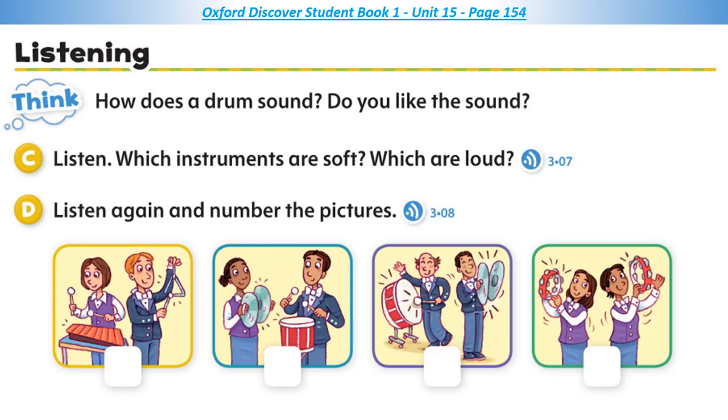3. That is lovely. He's playing the xylophone, and she's striking the triangle. It's so soft and lovely. 4. Wow, listen to that. They're playing their instruments so fast. I love loud music, and I love the drums and the cymbals. Bang, bang, bang!